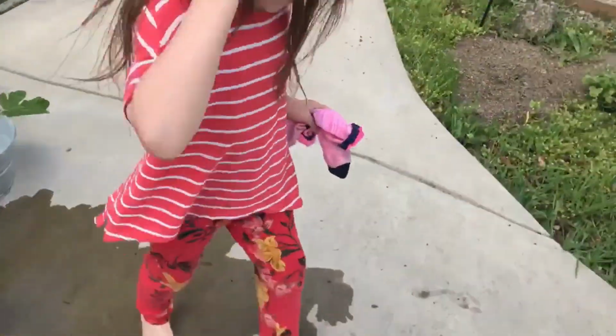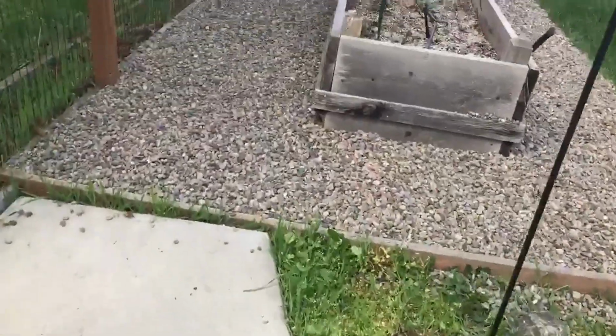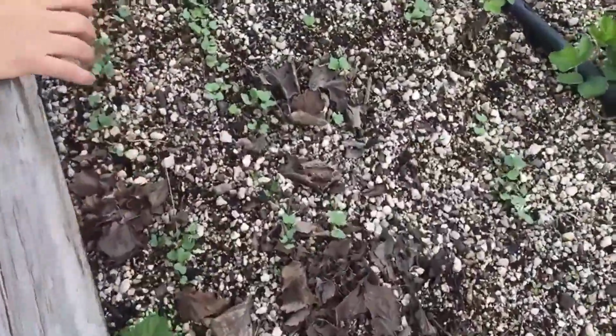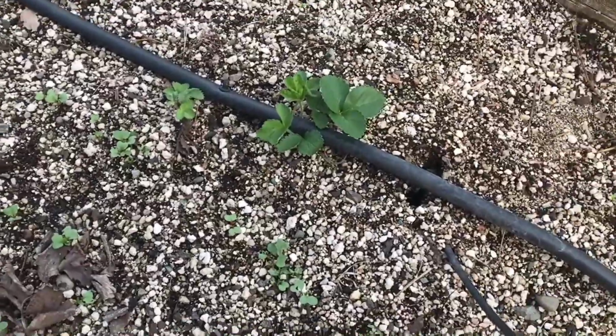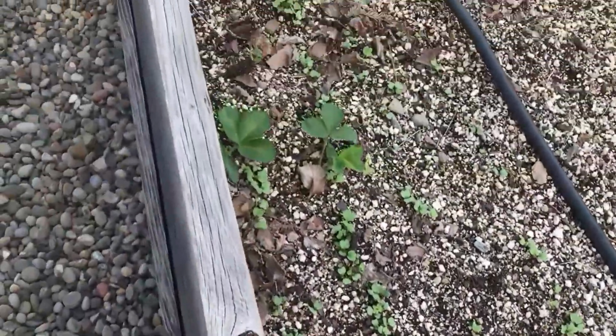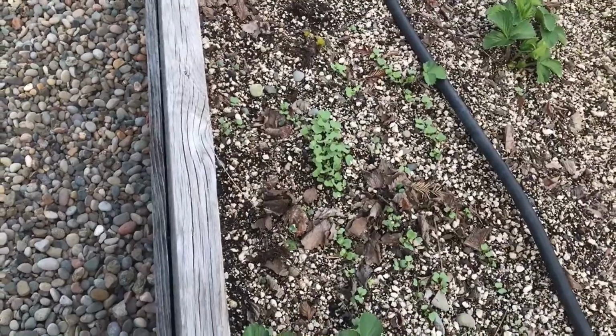Let's go look at the radishes. Okay, let's go. Woo, it's cold out here. So we have peas coming up. We have radishes coming up, and then the strawberries are coming back. And I don't know if I might just let them. Not sure yet.